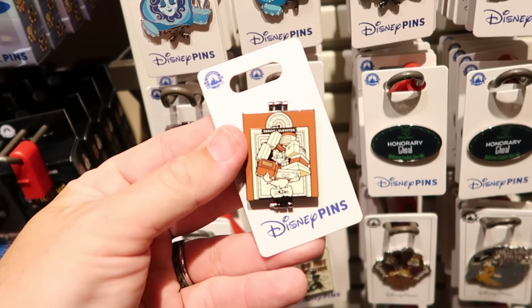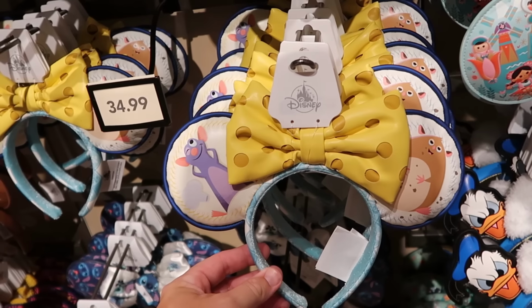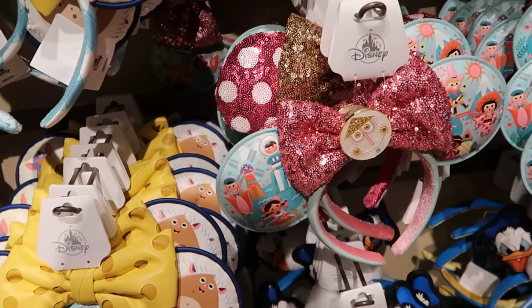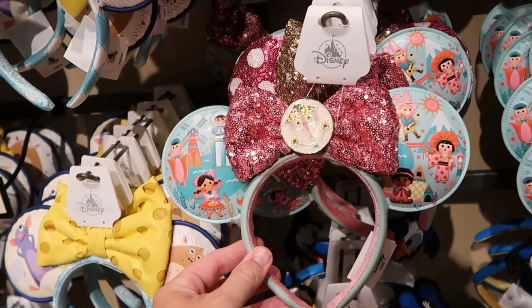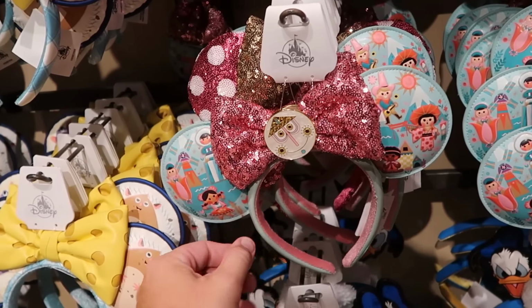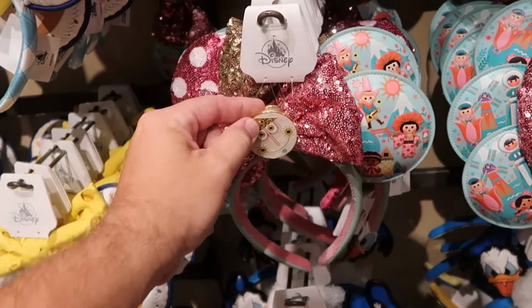Let's come on over to the ears section though and check out some of the different ears here at World of Disney. This is perfect for Remy's Ratatouille Adventure over at Epcot with Remy, Emile. You have the Swiss cheese ears. These are $35 a pair. The perfect pair though for Disney's Magic Kingdom are the simulated leather ones from It's a Small World. With all of the characters, you get the metal medallion in the center with a super sparkly bow.